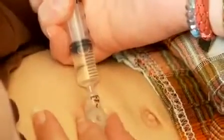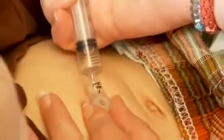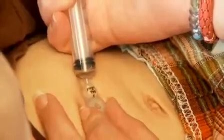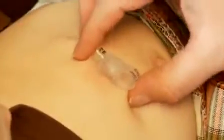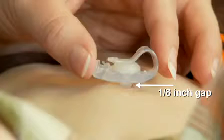Hold the button in place and inflate with distilled water to the prescribed fill volume. Do not inflate with air or saline. Gently pull up to make sure the balloon is filled and held against the stomach wall. There should be about 1/8 of an inch, roughly 3 millimeters, between the skin and the bottom of the device, about the thickness of a nickel. Rotate the device. It should not be too tight or too loose.